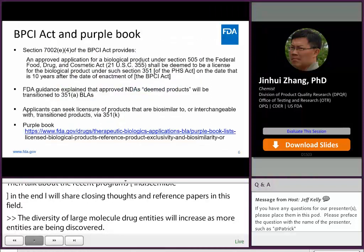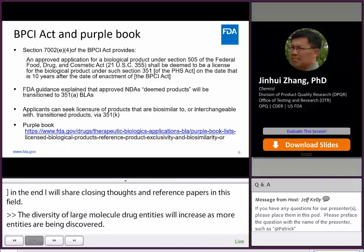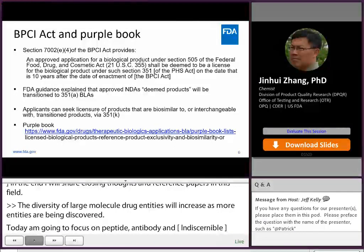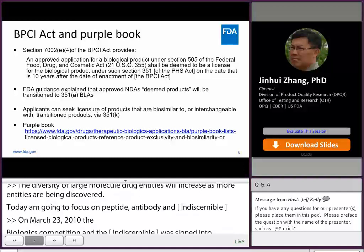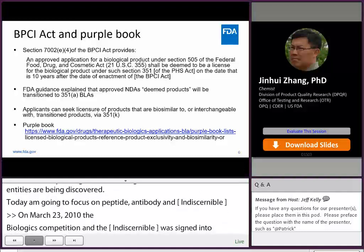On March 23, 2010, the Biologics Price Competition and Innovation Act of 2009, also known as BPCI Act, was signed into law. It provided an abbreviated license pathway for biological products that are demonstrated to be similar or interchangeable with an FDA-approved biological product.